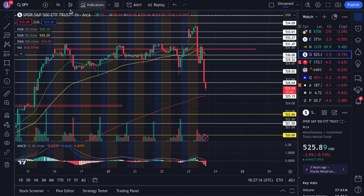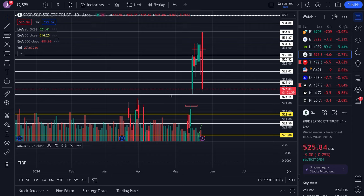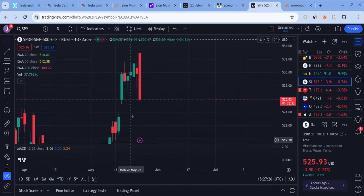And for SPY, I'm going to be watching to see how we end up closing, if we end up holding 525 or not. But regardless of that, if you look at the daily time frame, we have a nice gap to fill all the way down here in the 523 area. So I'm going to be eyeing this, especially going into tomorrow, to see how well we hold up.